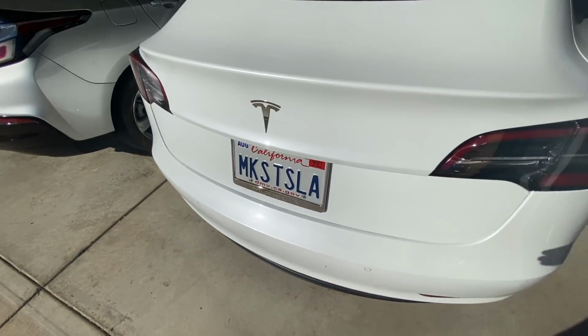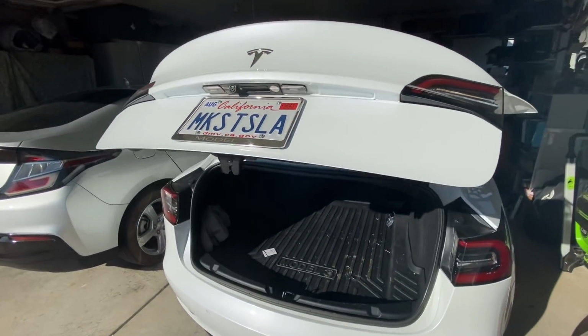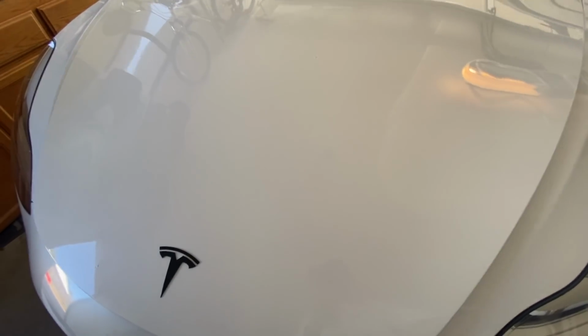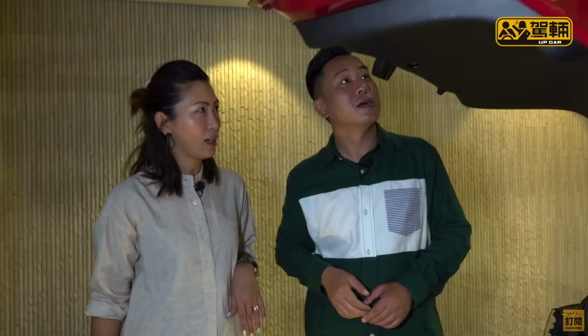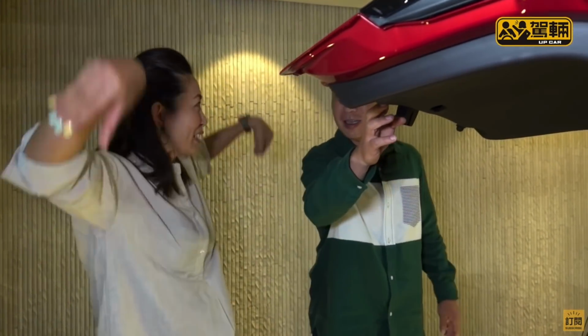Now, of course, over the last few years, and not too long after the Tesla Model 3 came out, there were third-party products that came out for not only a power liftgate, but a power frunk as well. So those are great products. Now, when they were showing the example, they didn't show too much about it, so you weren't able to hear how quiet it was or how loud it was.